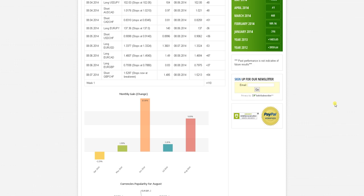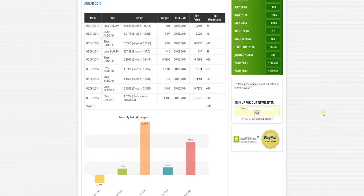So with that being said, we're probably going to scale back in terms of the lot size, but there are indeed a couple of setups that we are really focusing in on as the next week kicks off. Taking a look at the past couple of trades, the last couple of big hitters, so to say, was the long Euro CAD that we booked for about 87 pips, the short pound Swiss for 84, and then in between we had a nice long Euro pound and a short dollar Swiss.